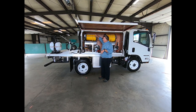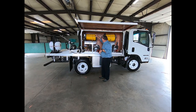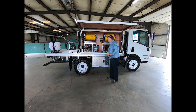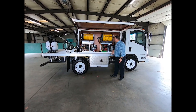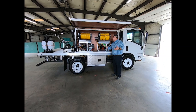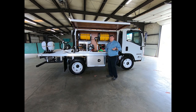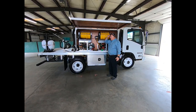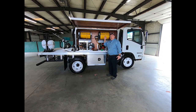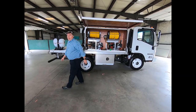Again, the stainless steel loop hose guide, Honda engines, electric start. Filters are easy to get to, easy to deal with. You can select whatever gun, wand, any of that terminal equipment that you need. We'll help you out, make sure you've got everything ready. And I think that's about it. Oh, wait a minute, hold on. We got some new stuff at the back.